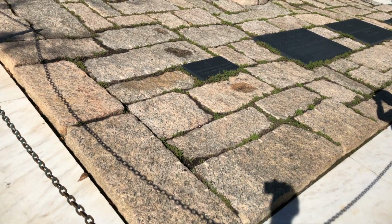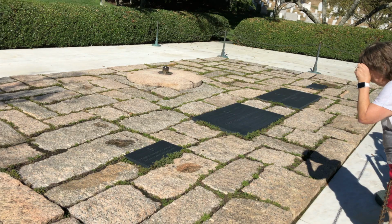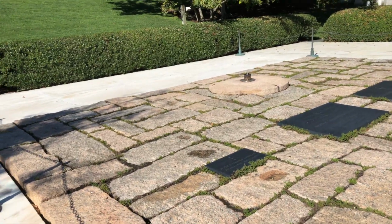Well, this is the grave of President John Fitzgerald Kennedy and the First Lady Jacqueline Kennedy Onassis.